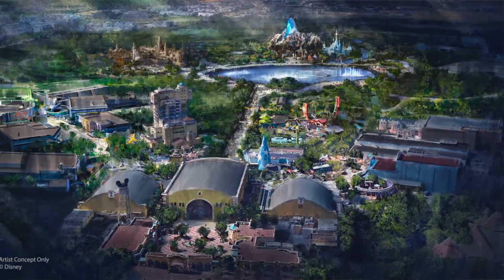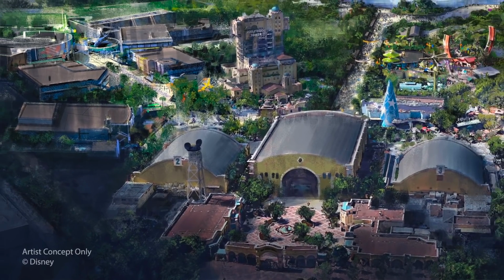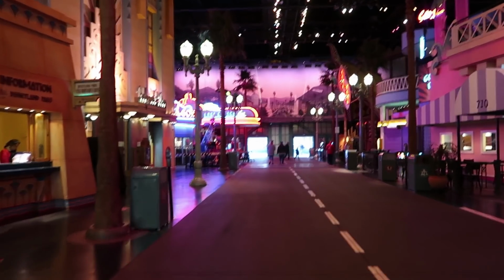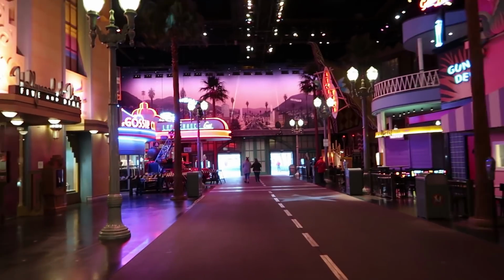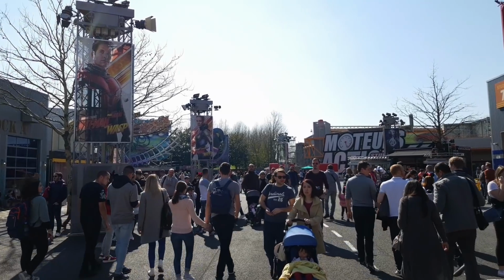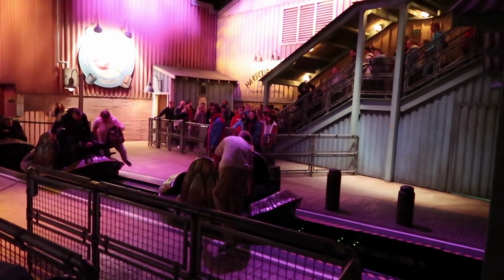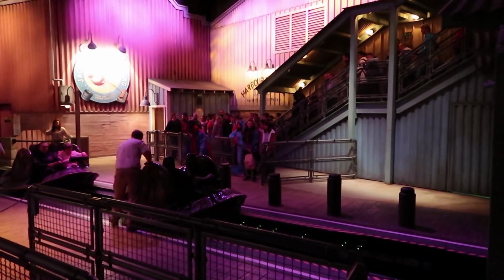These constructions at Walt Disney Studios are part of a large-scale renovation that will probably be finished around 2024. Before you travel to Disneyland Paris, check the attractions that are closed during your vacation to avoid disappointment. Rock 'n' Roller Coaster and Armageddon are closed indefinitely. Be aware that Crush Coaster will be closed from the 4th till the 15th of November 2019.